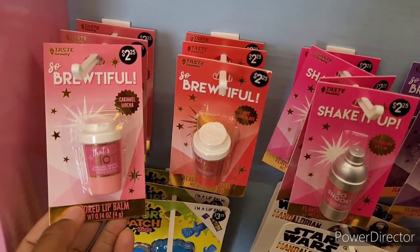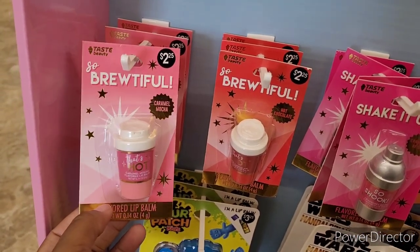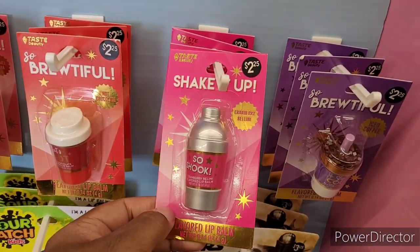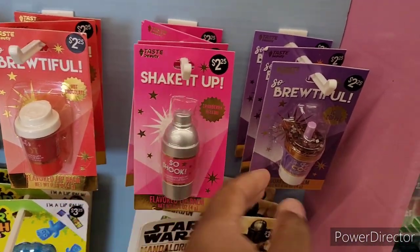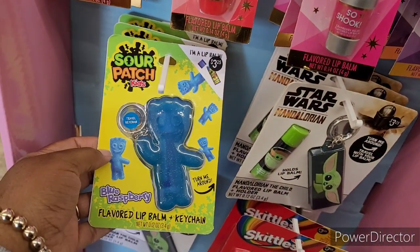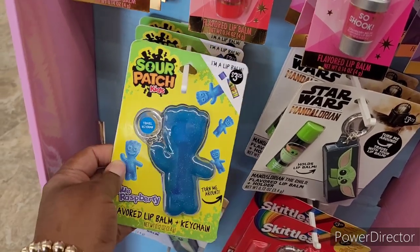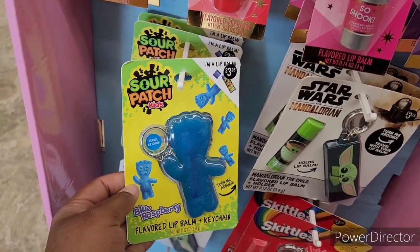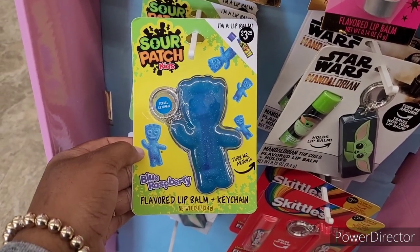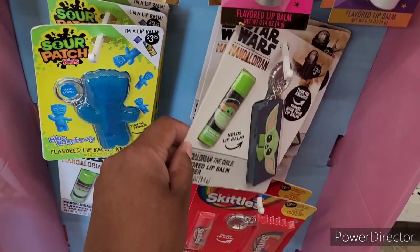And down here, these were originally $2.25. So Brutiful, that's caramel mocha. Hot chocolate. Here is cranberry Bellini. Here is iced coffee. Oh, these are cool. I think I'm gonna get Sun a few of these. Look at this. I hope they're in the right section. So this is Sour Patch Kids flavored lip balm and keychain. How cool is that?